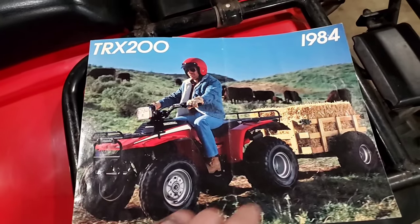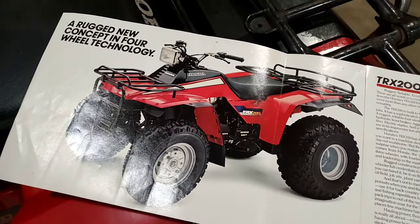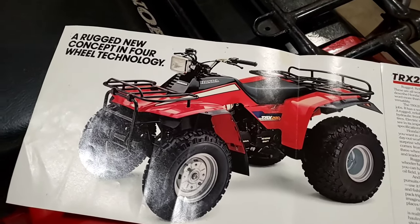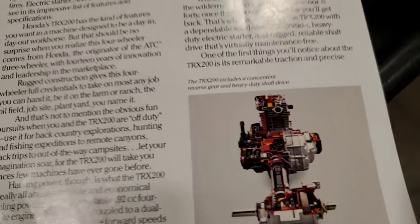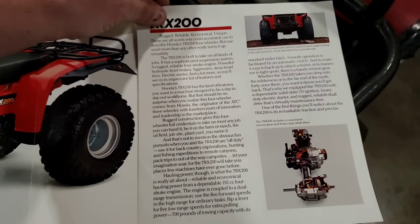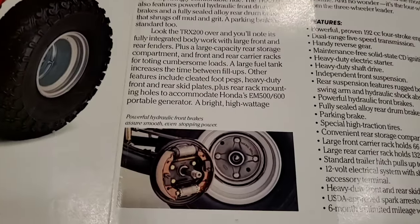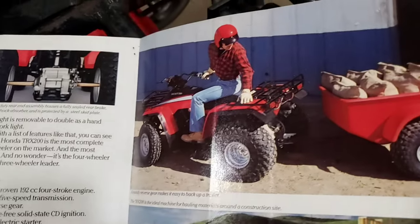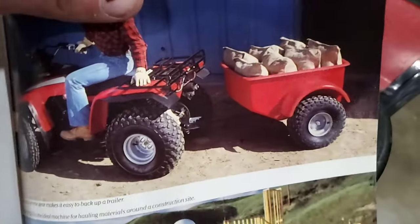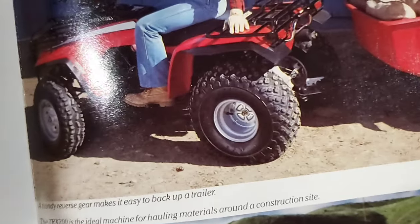You see, it's got the stock front grill there, we'll call it. And so this was revolutionary at its time. This was the first four-wheeler, so new concept in four-wheel technology. It's showing the drivetrain there. I'm going to spare you from reading all this, but you can pause that and read it if you'd like. Rear suspension. Looks like hydraulic disc brakes. That guy's got the Dicko trailer. If you got one of those and you want to part ways with it, let me know. I'd be very interested. The OEM tires.